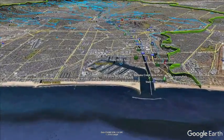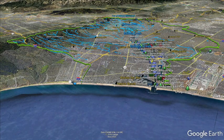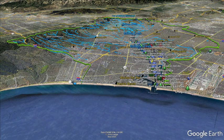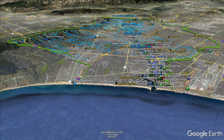When it rains, the water follows the terrain, flowing down over the surface to a central point, a river, creek, lake, or bay. The Ballona Watershed is the entire area from its high points in the Santa Monica Mountains, that's Mulholland Drive to east of Silver Lake, to its low point, the Santa Monica Bay.